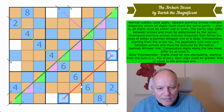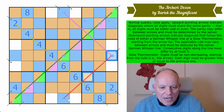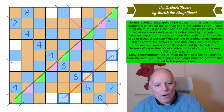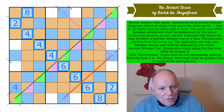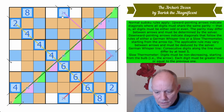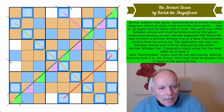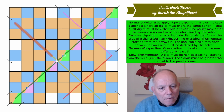This is impossible because they can't be a thermo because of the change in height. And they also can't be a whisper because of the alternation of polarity. These three have to all be high or all low. And that does not work. And therefore this is not a slow thermo. Let's get rid of all the digits I just put in and all the pencil marks in all the cells and all the gin joints and all the world. And we now know that this yellow line should be green.